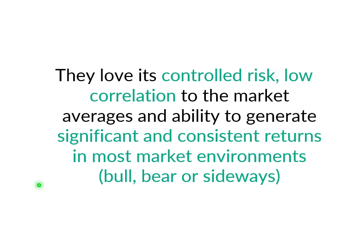So why has this strategy been so widely adopted by market professionals, stock traders? They love its controlled risk and its low correlation to the market averages. So whether it's a bear market, a bull market, or a sideways market, the pair trading opportunity set always exists. And most importantly, it's the ability to generate significant and consistent returns across all of those different market environments.